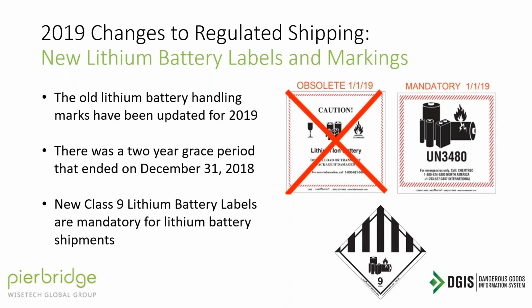And so like I said, this was implemented a little over 2 years ago. There was a 2-year grace period where either one could be used, and that grace period ended at the end of the year, and now the marking label in the upper right is mandatory.